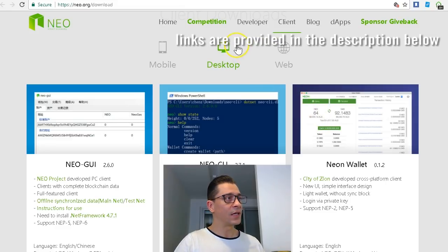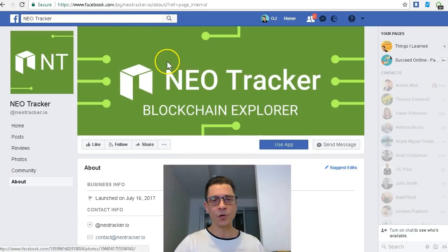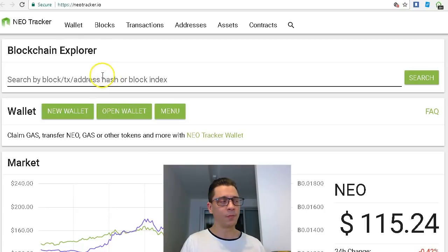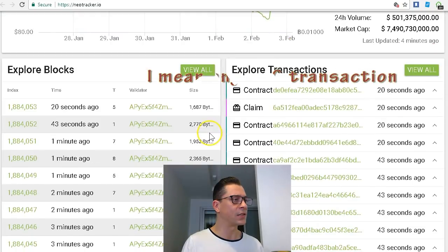And there is also an even easier way if you don't have the Ledger Nano S and you want to be holding Neo and you don't really want it to be on an exchange. You can go to another service called NeoTracker, which basically started as a blockchain explorer. And it's this application here. It's literally a blockchain explorer. You can paste here any wallet address or transaction, and you can trace the status of the transaction and other details.